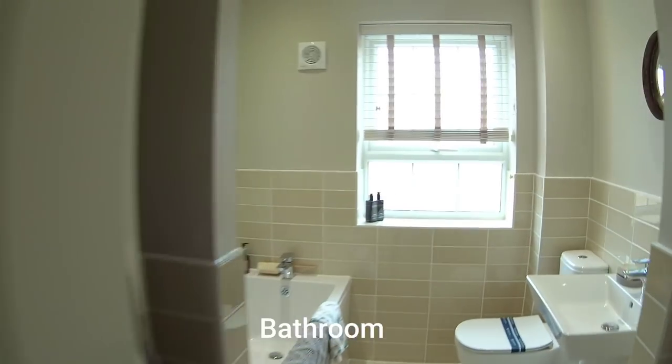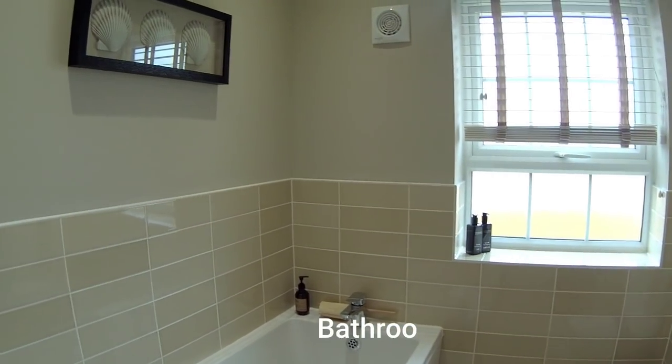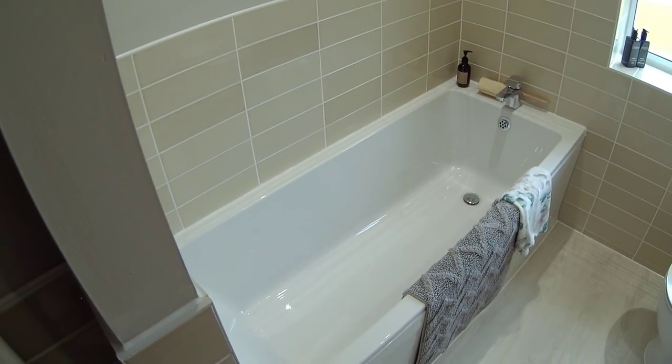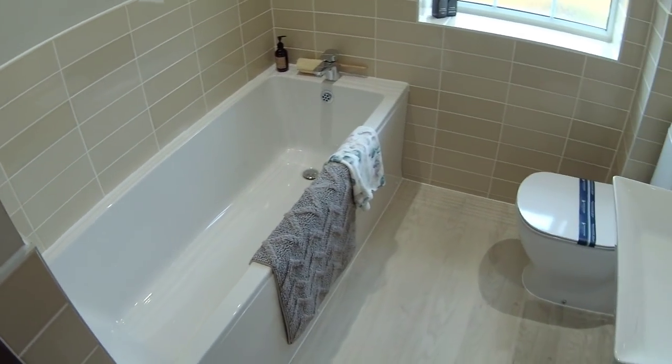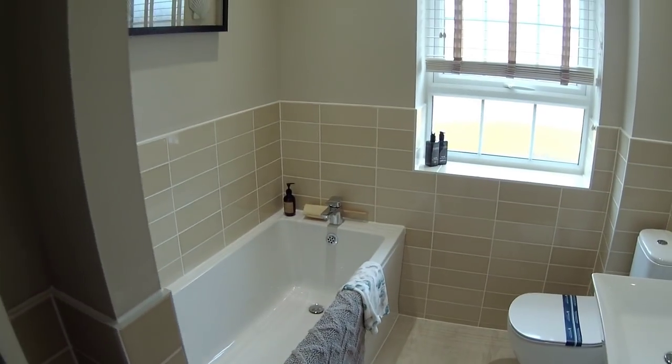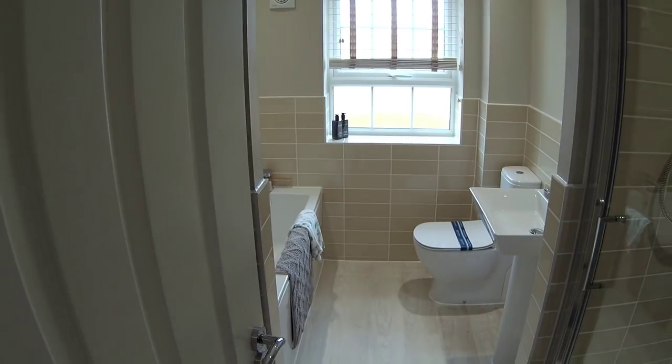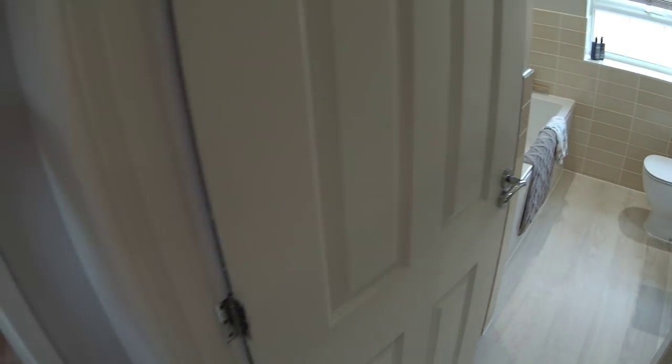Not today, too busy. Right, so this is your main bathroom. Very, very nice indeed. And it's got a separate shower. Dimensions in there are 2 meters 91 by 1 meter 95.